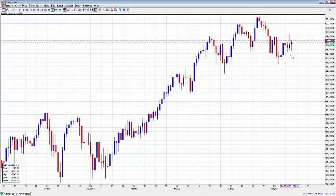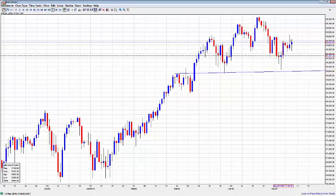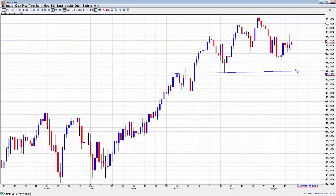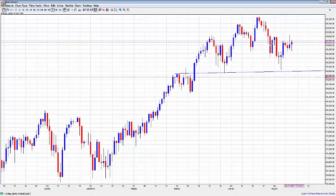Not really seeing any real clear signal here either way, but I'm watching this support. Just want to make sure that this doesn't end up being a bearish head and shoulders pattern. So this is the neckline I'm watching right around 19,000. If it were to break below that, that could be concerning because this could end up being a top. But I just want to see which way it goes.